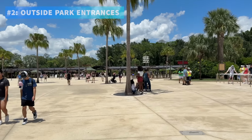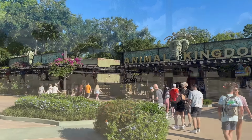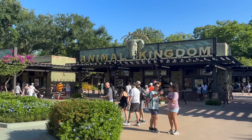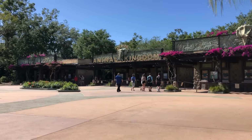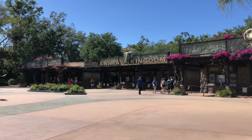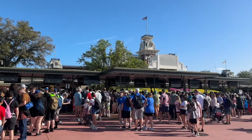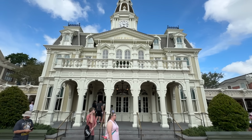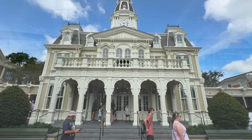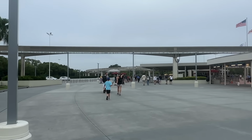Number 2, outside the park entrances. Before you step through one of the theme park front gates, consider taking a quick pit stop over at the bathrooms right outside the entrance. While the bathroom at the entrance of Animal Kingdom admittedly does see a fair bit of traffic, the other 3 parks have great, very rarely visited options you can turn to. At Magic Kingdom, the restrooms are to the right of the entrance, located near guest relations. The bathrooms at the Transportation and Ticket Center, if you drove to the park, are also not too busy unless it's a particularly crowded day.